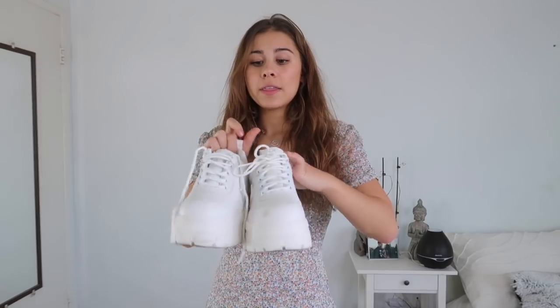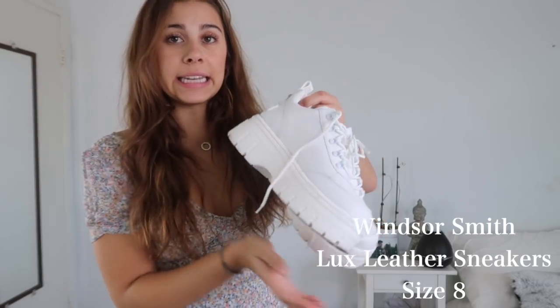Something I've been really into is the look of dresses and girly things with chunky sneakers. So I picked up these sneakers. These are the Lexi leather sneakers. And I got these in a size 8. I'm normally an 8.5, and they fit pretty good.